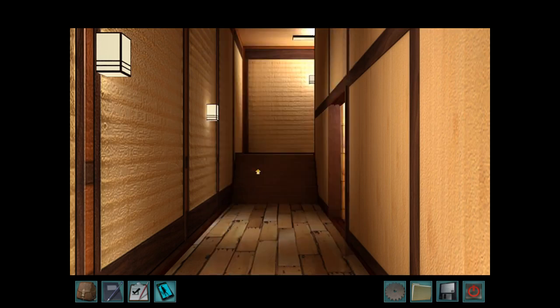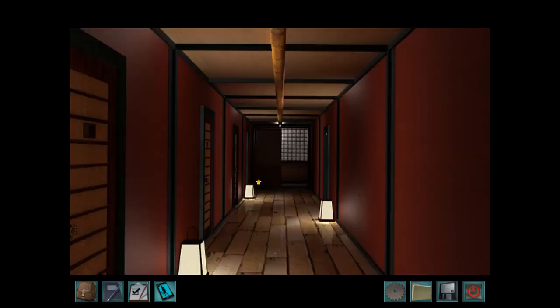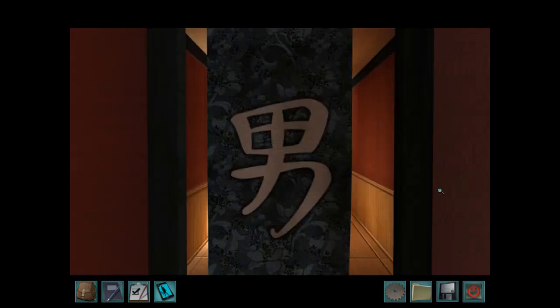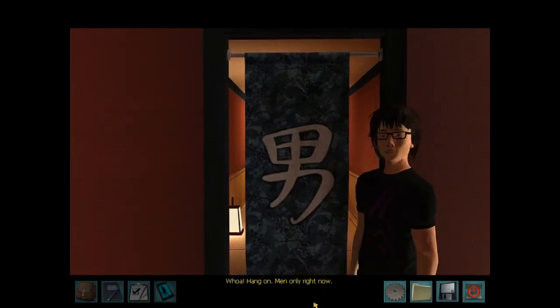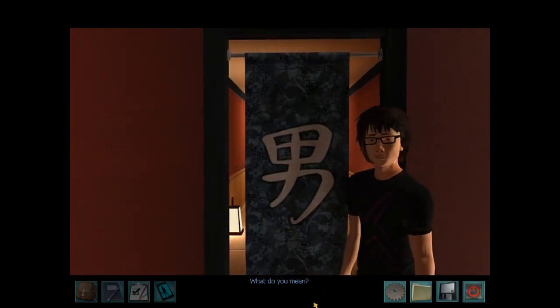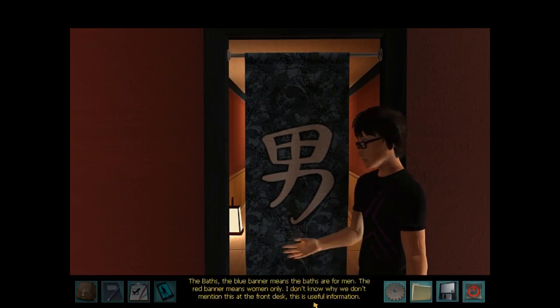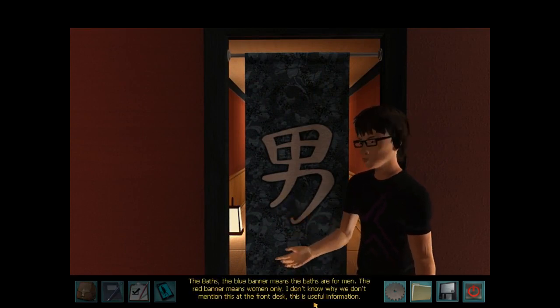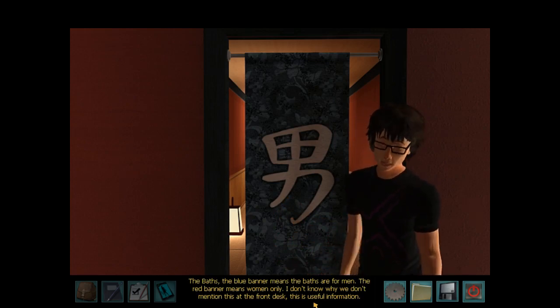Okay, I love the weathered floorboards in here. This place is beautiful. What's down here? Kind of a pretty hallway. What's in here? Whoa, hang on. Men only right now. What do you mean? The baths. The blue banner means the baths are for men. The red banner means women only. I don't know why we don't mention this at the front desk.